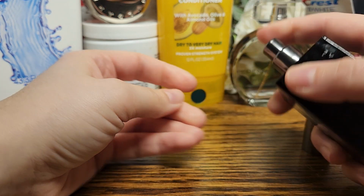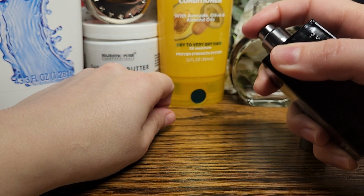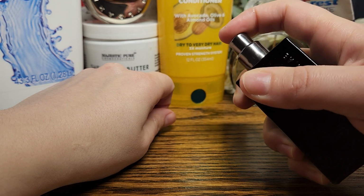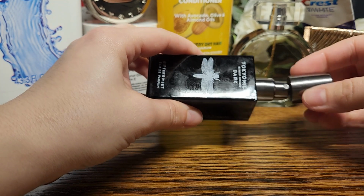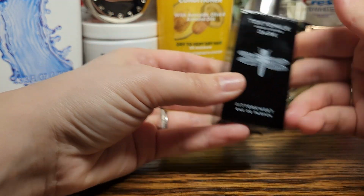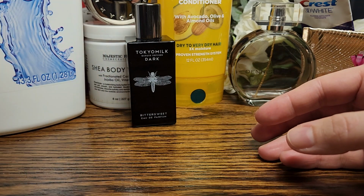Yeah, I don't like these dark bottles because you can't really tell. But I'm spraying it right now, so I guess you can tell nothing's coming out. So it's completely empty. Anyway, that's all I have to say about this one. Let's put it right here.